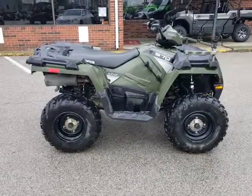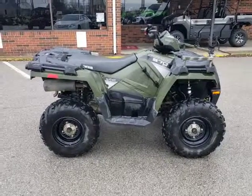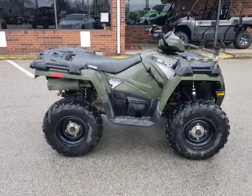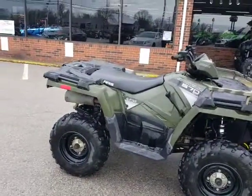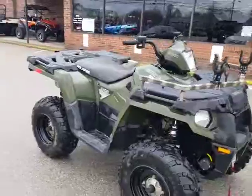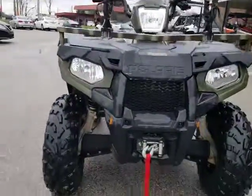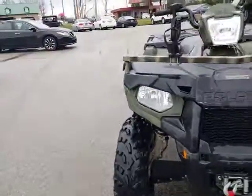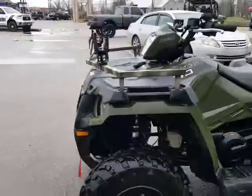Got a nice machine for you today. Just took this one in and thought I'd give you guys a quick video. This is a 2015 Polaris Sportsman 570 EFI. Give you a quick walk around here. The machine's got on-demand four-wheel drive. Got a nice gun rack on it there for you hunters. Equipped with a winch. Good looking rubber on it. Do a walk around here. Plastic's completely clean on this.